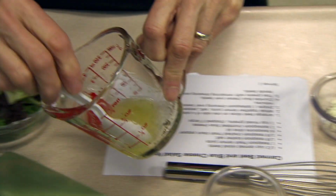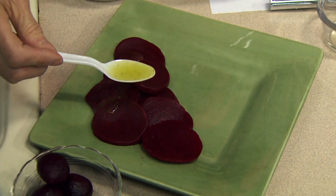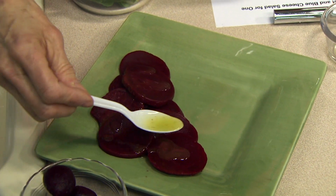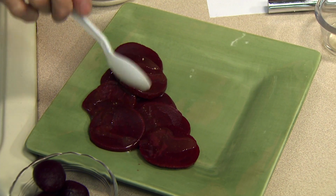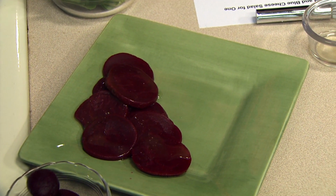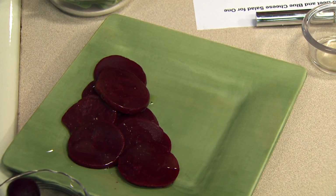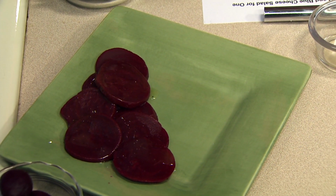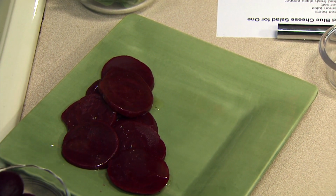And now I'm going to take about 1/4 of this and just drizzle it over the beets. Now I put the beets on a plate. If you're going to make this your dinner plate, you might want to use a larger one. This works for the side salad plate. What I want to have happen now is I want time for these flavors to blend. So I put about 1 tablespoon of this dressing onto the beets themselves. We'll give them about 15 minutes and those flavors will be absorbed by the beets.